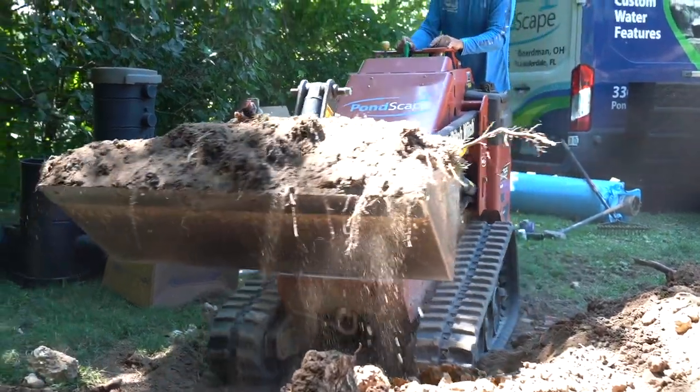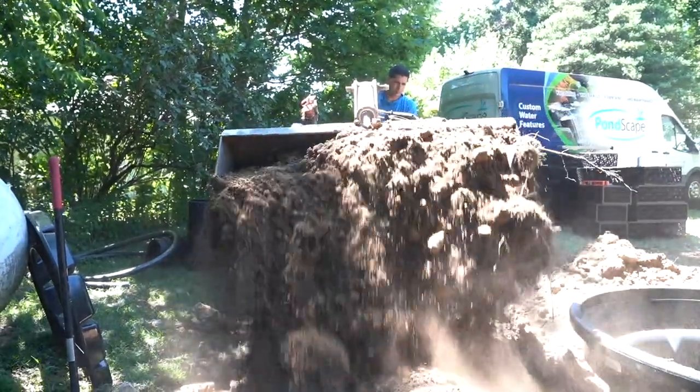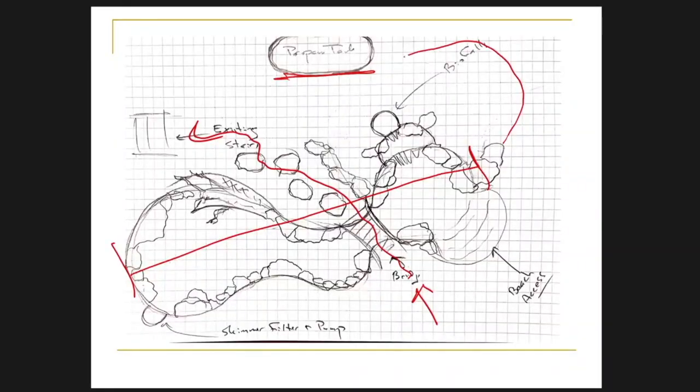But what I want to do is take all of that soil that we dig out and pile it up on the other side. And when I pile it up, it's going to create a berm area. And that berm is going to stretch out to create our waterfall, but it's also going to help to hide that propane tank. So now all of a sudden this propane tank is going to get smaller because we're going to be disguising the front of it with earth.